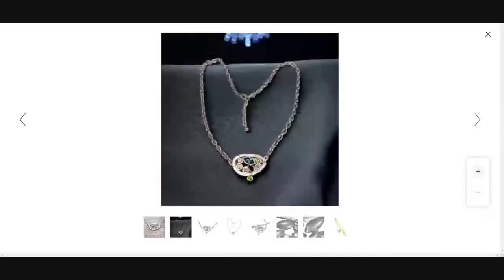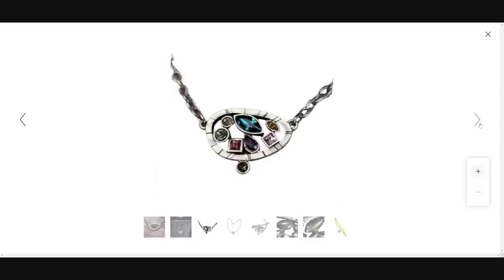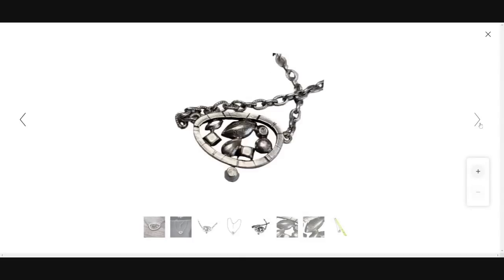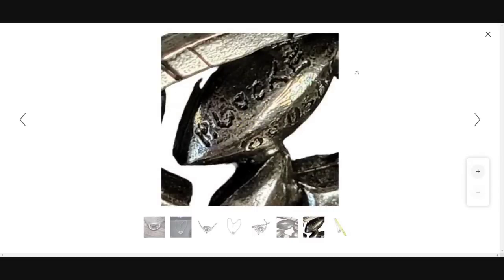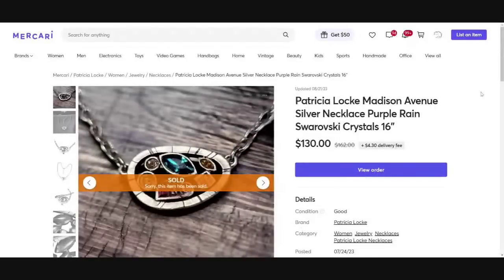These are both Photoroom AI photos. Here it is on plain white. I also show the back. Now, it's hard to see in this photo, but here you can see it. You can see the lock and the USA there. Here's a little bit better with the P lock. So watch for this signature. Her stuff sells very, very high.